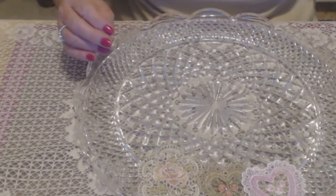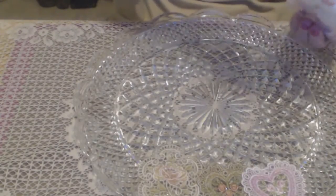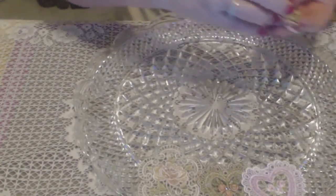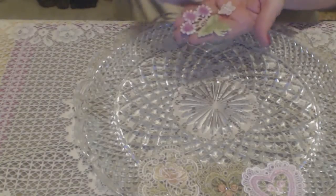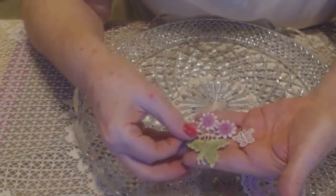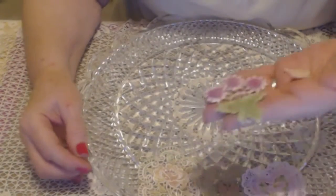Now, Nicki, that owns the shop, sent me, make sure I have them on the right side, this is a gift for ordering. See the little butterfly? Isn't that cute?